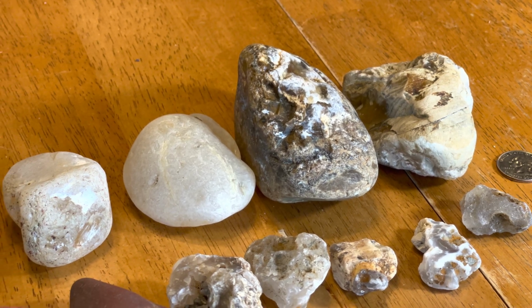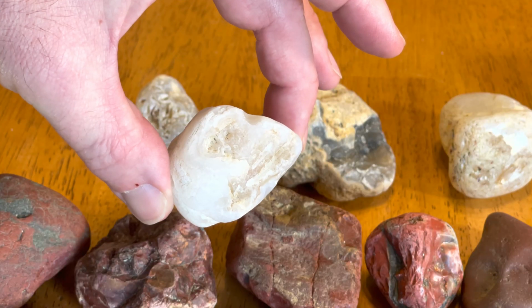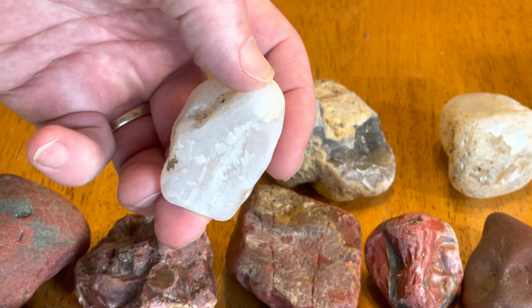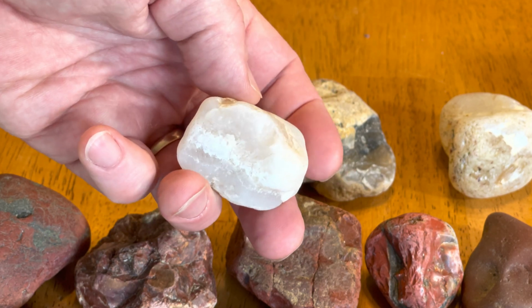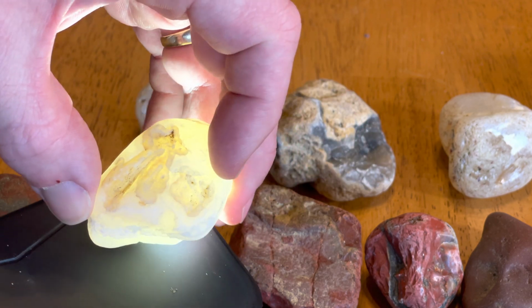Okay, and then in this back row I have all my big agates. I'll show you each one of these one by one. There's this guy here. It's a nice big clear agate. Look at that. Alright, that's cool.